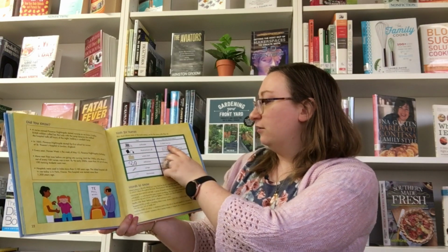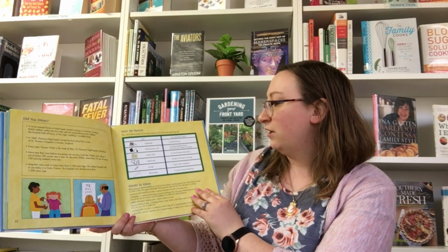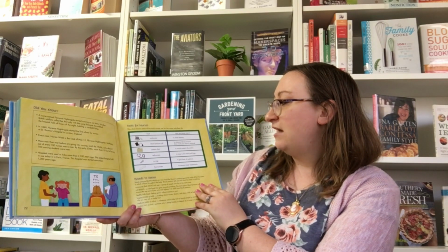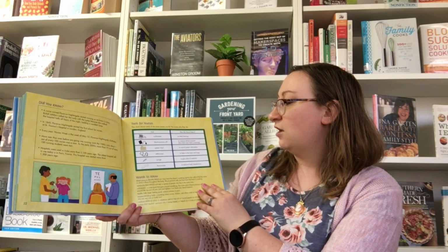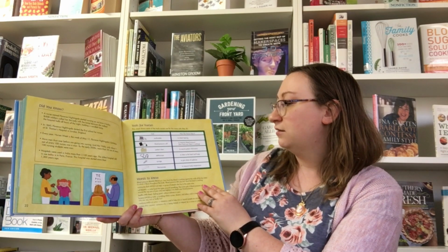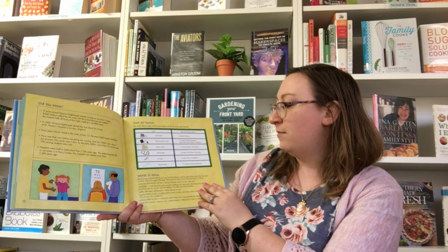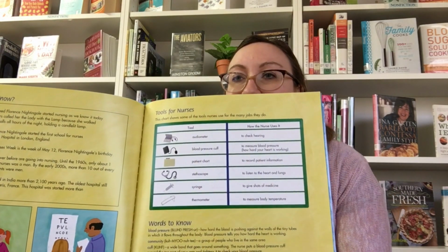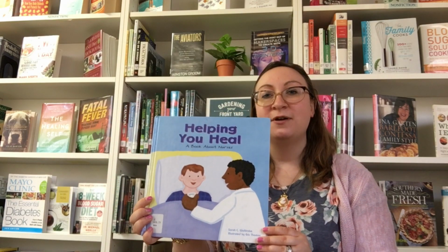An audiometer checks hearing. A blood pressure cuff is to measure blood pressure to see how hard your heart is working. A patient chart is to record patient information. A stethoscope is to listen to the heart and lungs. A syringe gives shots of medicine. And a thermometer is to measure body temperature. And here are what they look like. And that was Helping You Heal, a book about nurses.